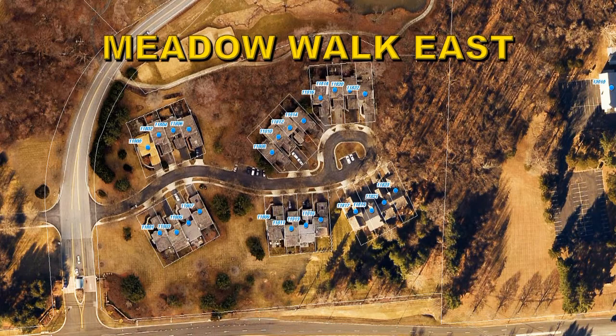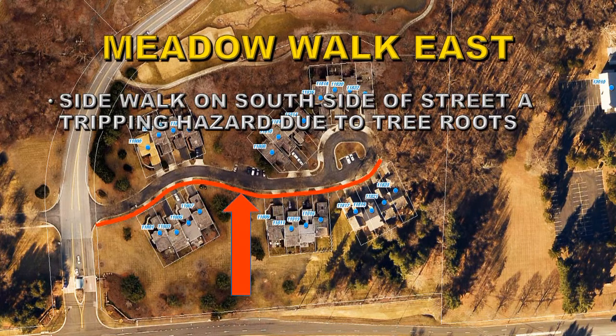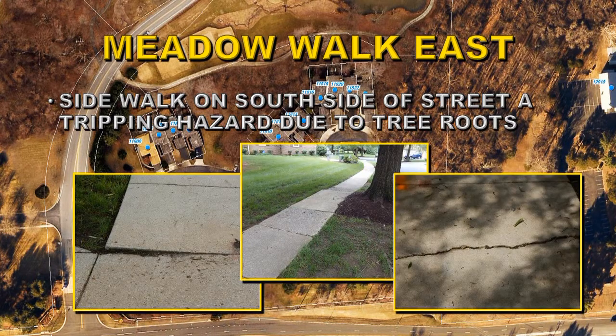We then walked along Meadow Walk East, and the thing we noticed there was that the sidewalk on the south side of the road, marked here in red, has a problem. The trees have been planted too close to it and are causing the paving stones to be raised and cracked. Here are some examples along the way.